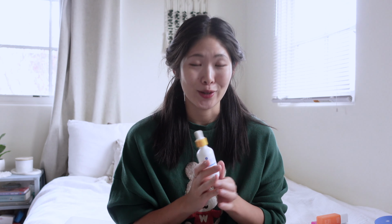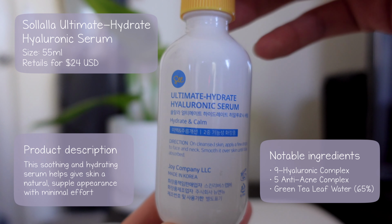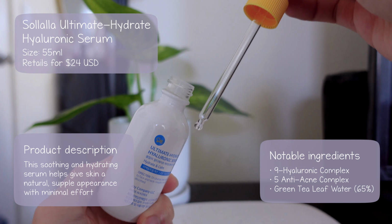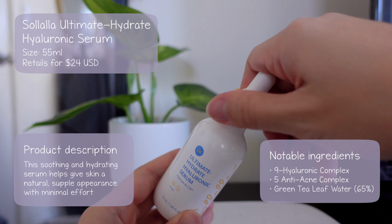The next serum that we're going to talk about is one of my favorites, and I'm so sad that I finished it. I desperately want to buy another one, but I don't know if I should because I have so much other stuff in my stash. It is the Sollalla Ultimate Hydrate Hyaluronic Serum. It is a 55 milliliter dropper bottle that retails for $24, and the ingredients include 9 types of hyaluronic acids, 5 anti-acne complexes, and 85% green tea leaf water.